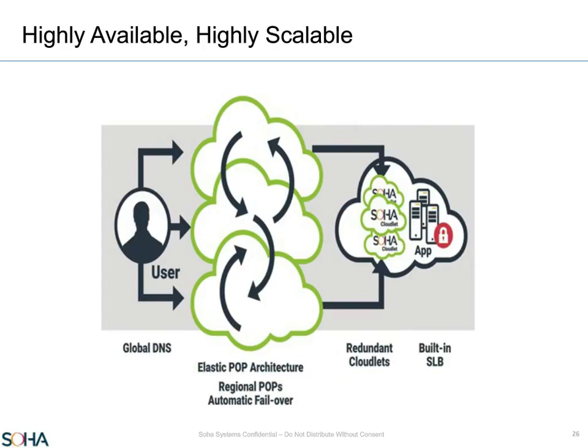And as you would expect, the Soha Cloud is a highly available, highly scalable service. We've built it in the cloud from the ground up. Our main POPs are redundant. The cloudlets inside of your cloud can be redundant. We even perform server load balancing to your application front ends. So it's a highly engineered cloud-based service to ensure high availability and reliability across your different applications and your different clouds.